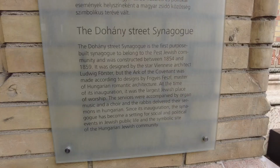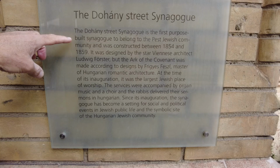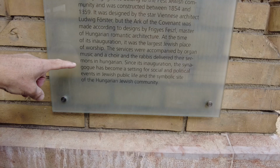I tried to make it better, but there's no way to do it. But it has some good information on the synagogue. The Dohany Street Synagogue is the first purpose-built synagogue to belong to the Budapest Jewish community and was constructed between 1854 and 1859. It was designed by star Viennese architect Ludwig Förster.